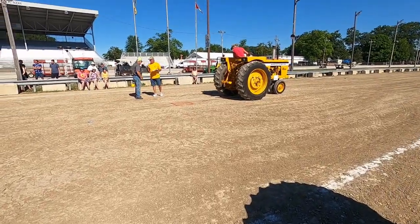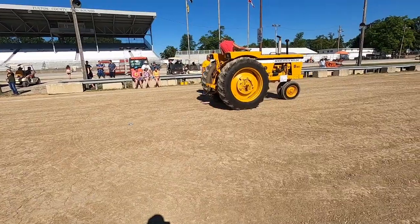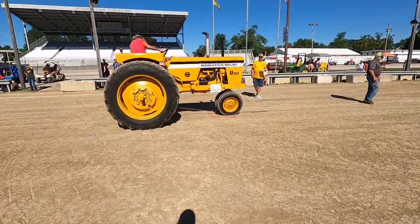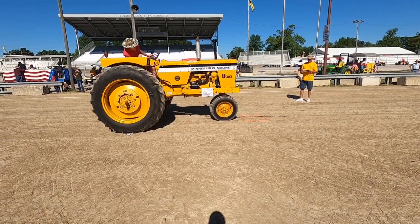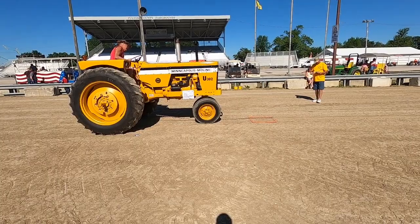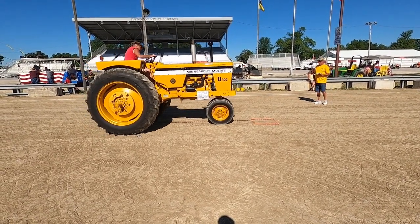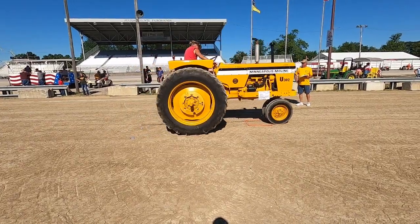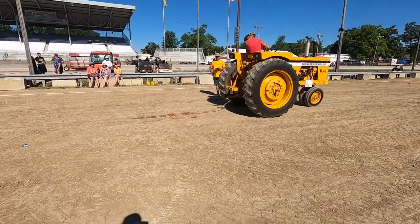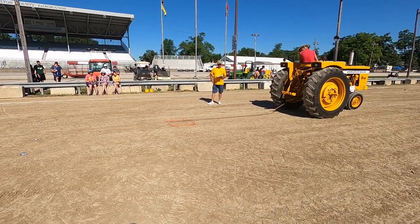Now Matt's over here working. I think the object of this one is to get the whole chain in the middle there. Unfortunately, on the chain with his front tires. He's just gonna work it back and forth, I think. Wide front would probably be a little easier on this. I think this is for speed of how quick you can get the whole chain in there.